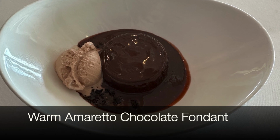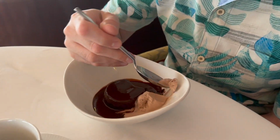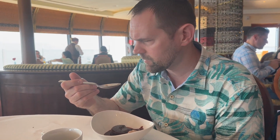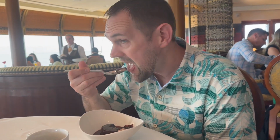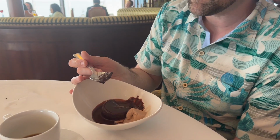Decadent. Very chocolate decadence. But is it the amaretto? Is this the amaretto, the ice cream, or is it gelato? Or is it hazelnut? I think it's hazelnut. Is that chocolate? Gelato? Oh yeah. It's very, very chocolatey. So if you're a chocolate lover, you would like that. It's surrounded in this chocolate soup. If you like chocolate, get this.